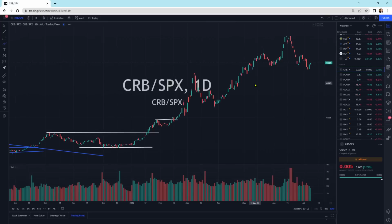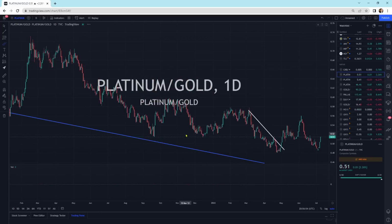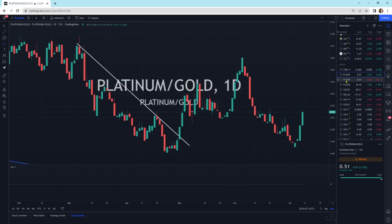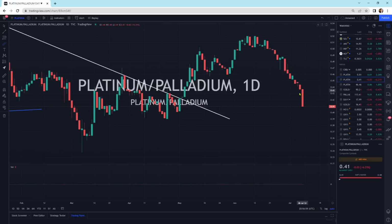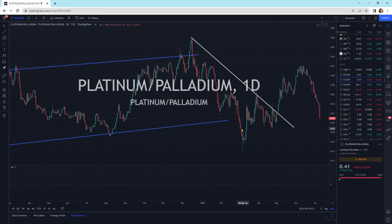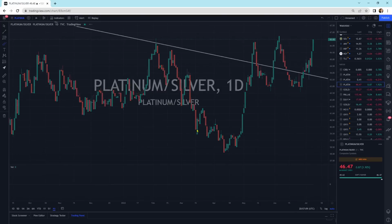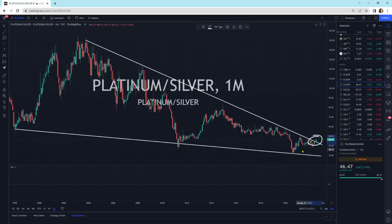Coming on down, CRB to S&P 500. Looks like we're heading higher there today. That's looking a little bit better. Platinum was destroying gold earlier. We saw that. The ratio is moving in a positive way for platinum. But palladium is absolutely on fire. It was up a big amount today. And obviously the ratio went down there. Platinum against silver has gone up. This to me looks like we're breaking out to the upside here. That looks very positive for platinum. I am very much a platinum bull. Anyone who's been on the channel knows I'm a huge physical platinum guy.